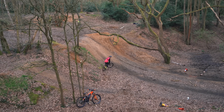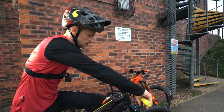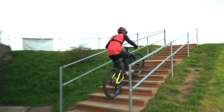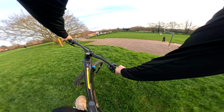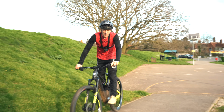We can't draw a conclusion on climbing until we take it up a stair set. I'm going to do it on the LYKE 11 first. Let's get it. This should go up here easy. Yeah, look at that. On the back wheel. Yo. And a nice stoppy down the hill. Nice. Let's see how that gets on going up the stairs.